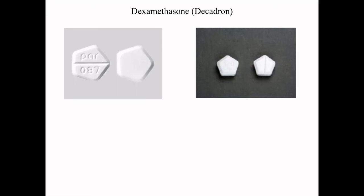And I think I told this story last time. There was a patient who was on dexamethasone, and her husband called me. He said, my wife's going crazy. She's breaking things. She's throwing things. And this only seems to happen on the days of the dexamethasone. And I was like, yeah, that sounds about right.